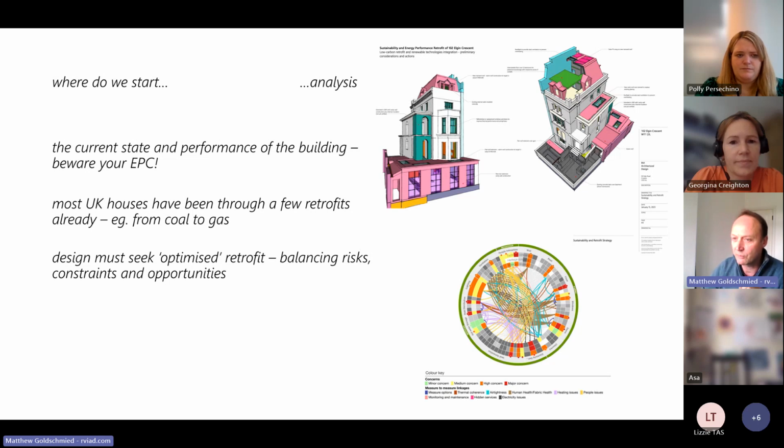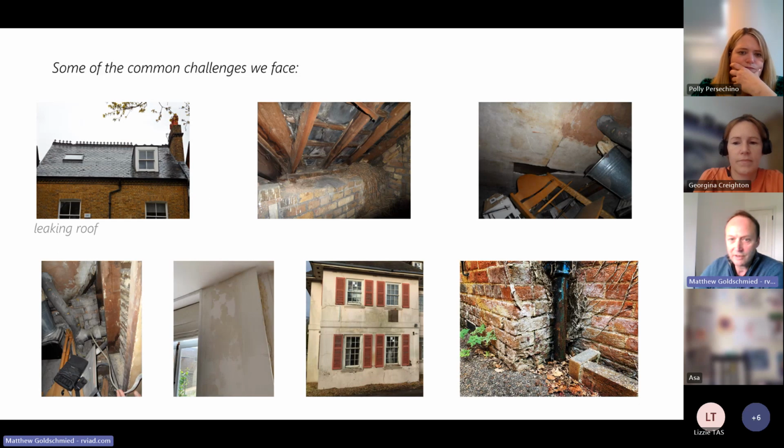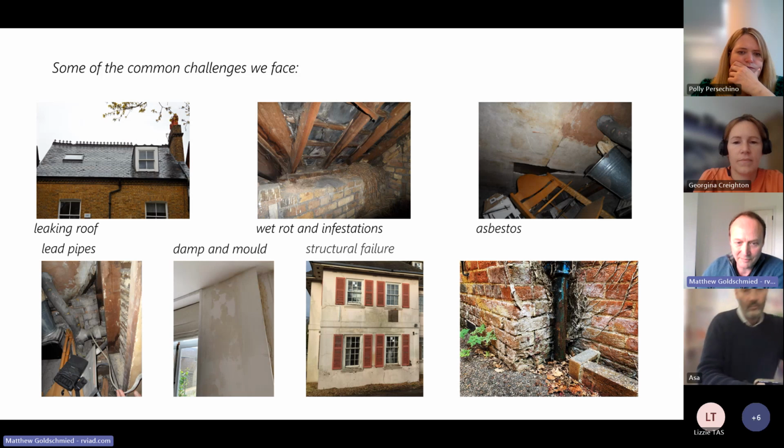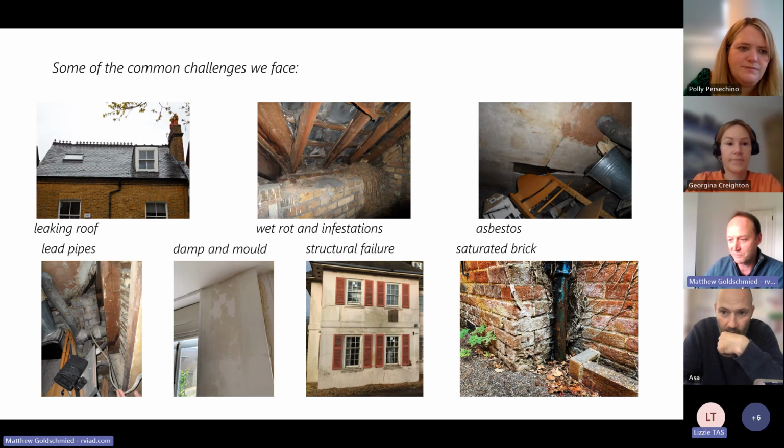And the most important thing is that we balance the risks that are involved when you modify the fabric of a building. But we also look for the constraints, how we can help the client, the homeowner, to operate within their parameters, and the opportunities for them and improving their lives. So we take a whole house approach, and I add to this that it must be context appropriate and people centric. Now, when we turn up at a building that needs some help, we encounter all of these kinds of issues, and I'm sure you're all familiar with them. If you've ever lived in an old house, you'll recognize at least one of them, I'm sure.